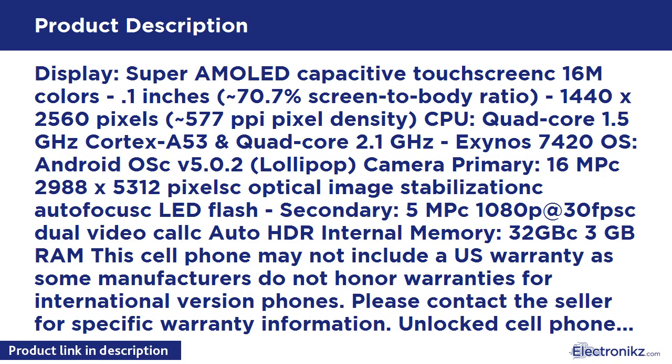OS: Android OS v5.0.2, Lollipop. Camera primary: 16MP, 5312x2988 pixels, optical image stabilization, autofocus, LED flash. Secondary: 5MP, 1080p at 30fps, dual video call, auto HDR. Internal memory: 32GB, 3GB RAM.